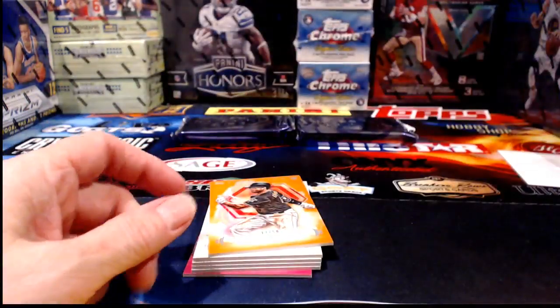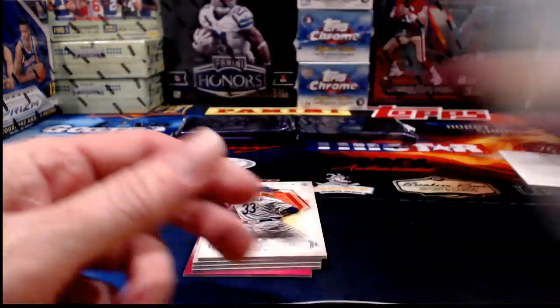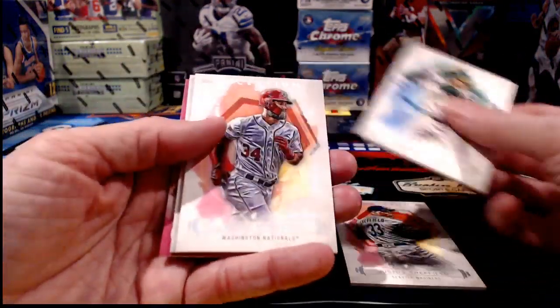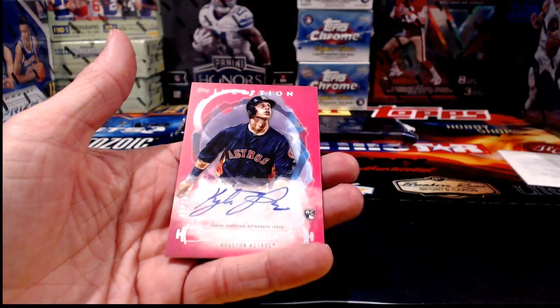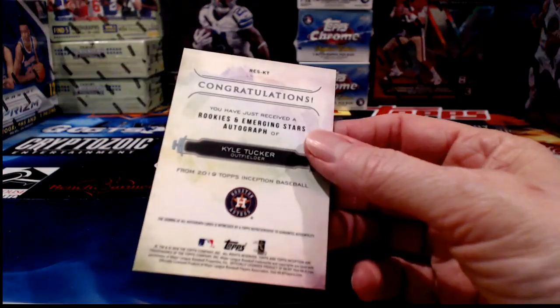Chris Davis, Oakland A's, green unnumbered. Another orange, Kevin Kramer to 50 for the Pirates. Base cards are Mariners, A's, Nationals, and Giants. Our hit is for the Atlanta Braves with Kyle Tucker. That one numbered to 99.